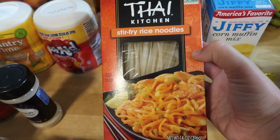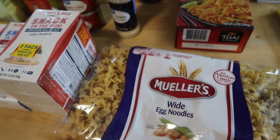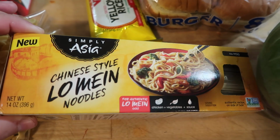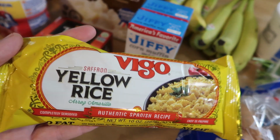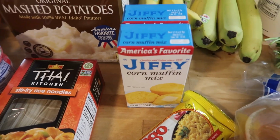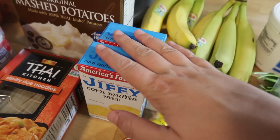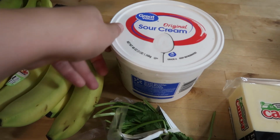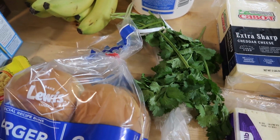I have these stir-fry rice noodles. 2 packages of these wide egg noodles, 1 package of the Chinese style lo mein noodles. I grabbed this yellow rice for a shelf-stable pantry meals video. I also grabbed 2 boxes of Jiffy cornbread mix, 2 bunches of bananas, a big ol' container of sour cream, and some cilantro. I want to make some salsa.